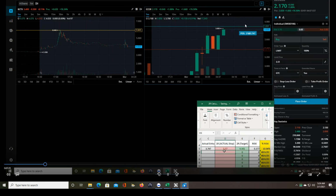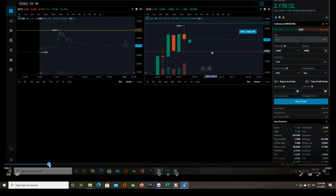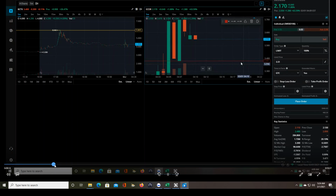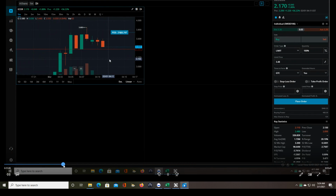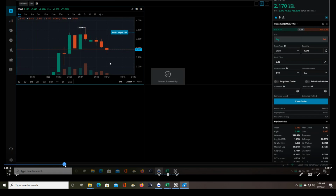So this isn't my target. I didn't put it in yet. My target's 450 because that stop is really wide. And my stop was 337. And there.